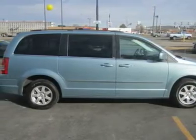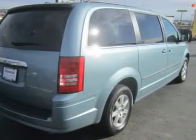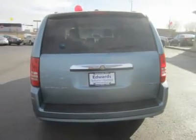Woohoo! This Town & Country boasts creative cargo space and top-of-the-line minivan performance. The Stow 'n Go seats can be stored in the floor for a bountiful cargo area.